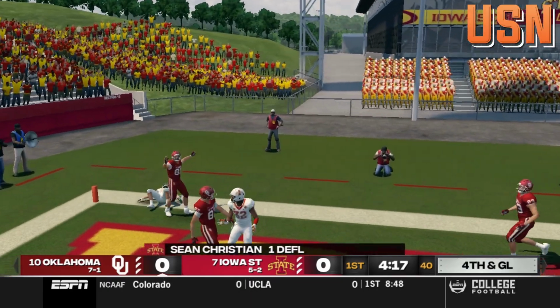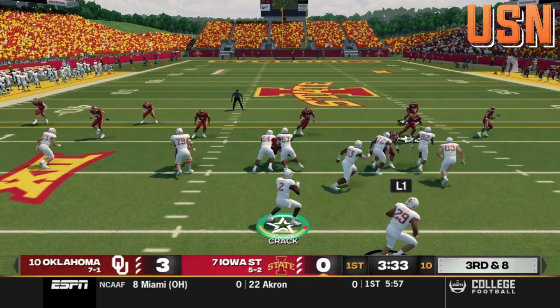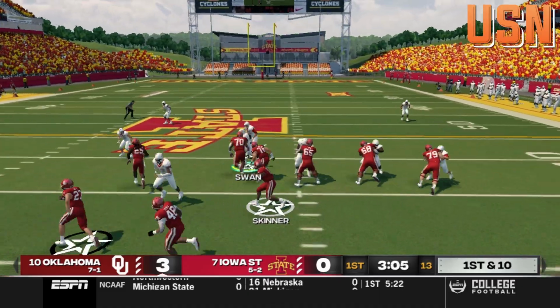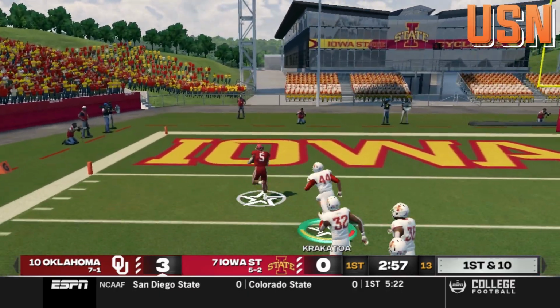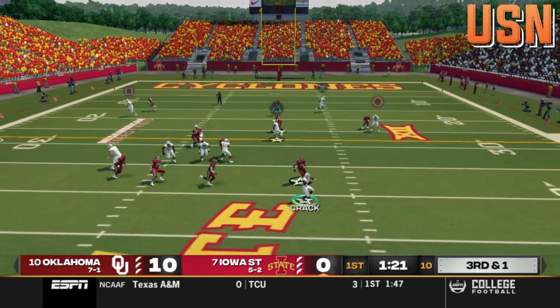Early on against the visiting Sooners, we nearly get an interception in the end zone there, but they'll end up settling for three. This is a matchup of two top 10 teams here, so we know we're going to get one heck of an effort from this Oklahoma squad. They're able to get the ball back after a quick three and out from us, and just like that, here in the first quarter, they go up 10-0 early on that long run from quarterback Cedric Skinner.